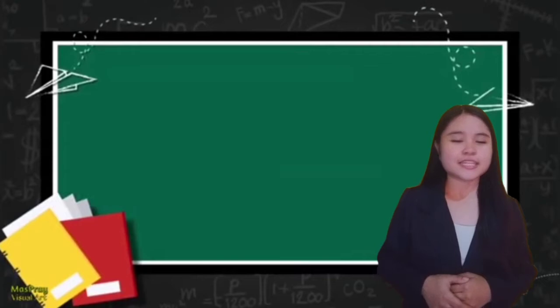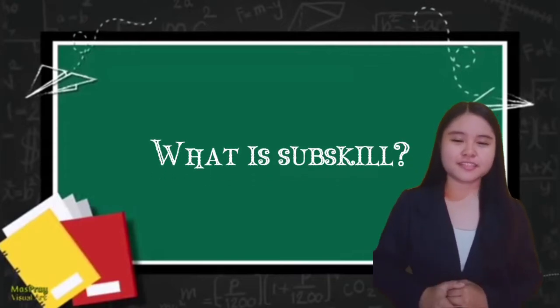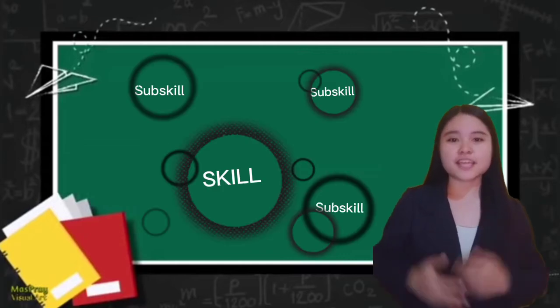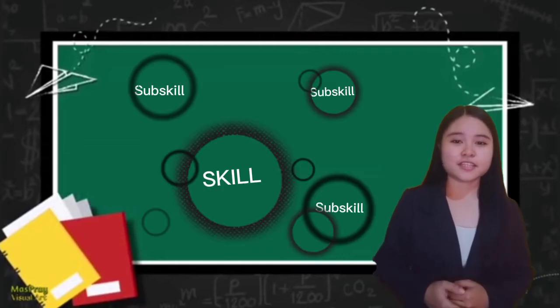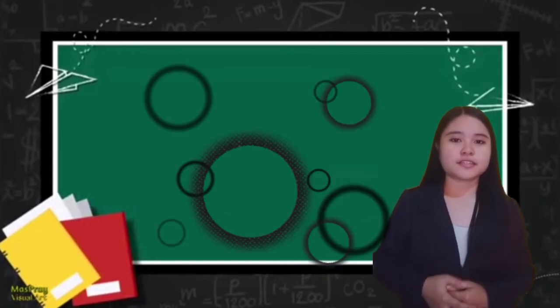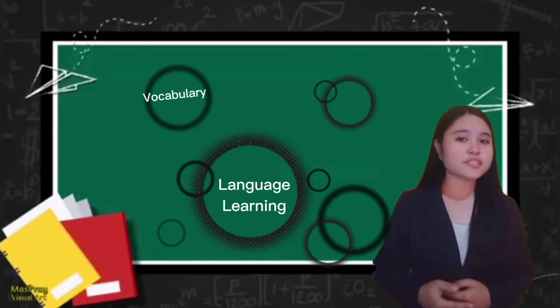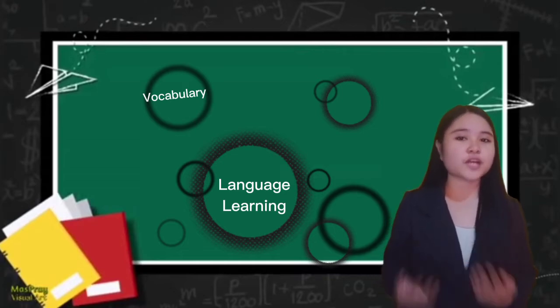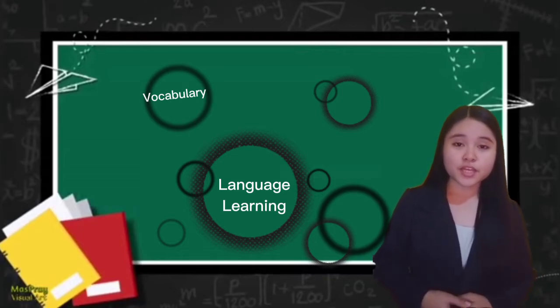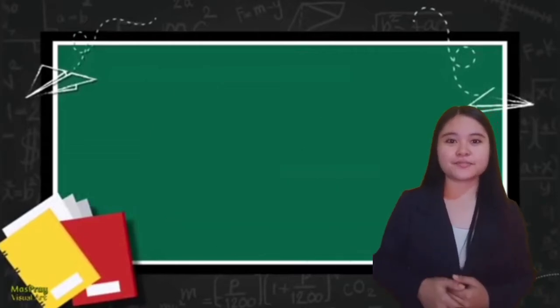However, the reading skill has its own sub-skills. But what is a sub-skill? It is an element of a wider skill. For example, the main skill is language learning. And for learners to be able to master a language, students need to acquire a certain level of vocabulary. So, vocabulary is a sub-skill of the skill language learning.